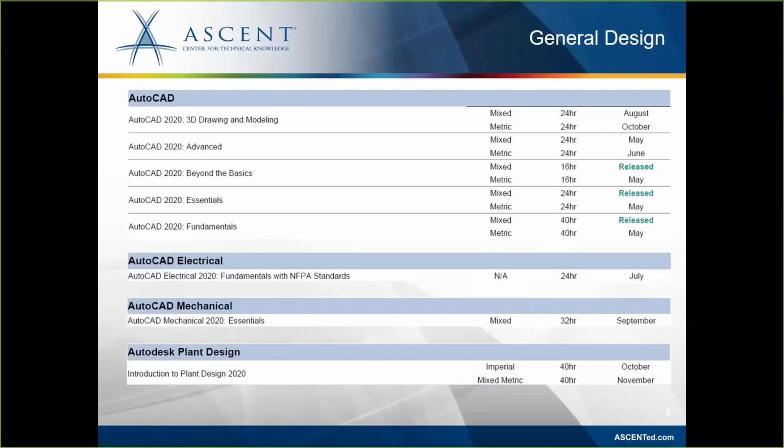And additionally, in Fundamentals, we looked at reordering some of the content and updating the exercises in the workflow for creating layouts and named views. So you'll see some changes there as well.